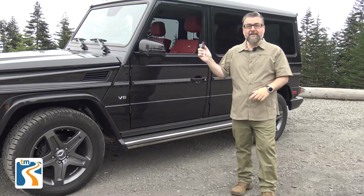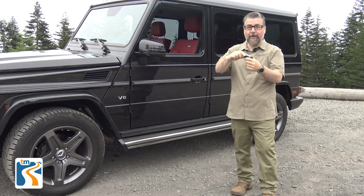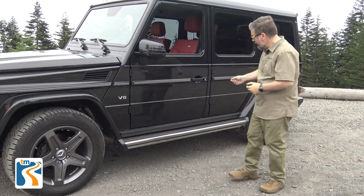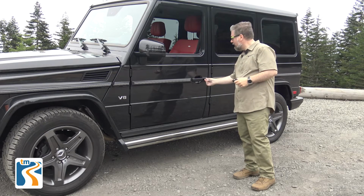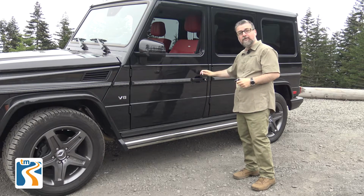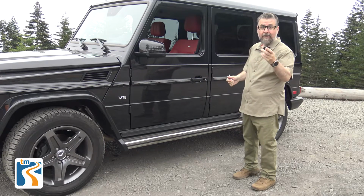Looks like a very standard Mercedes key fob. You have your lock, your unlock, and also your panic button, but it also has the key on the inside, and quite visible here is the keyhole, and you can actually unlock the vehicle this way, and you don't actually have to use the key fob. However, to disable the alarm, we use the key fob.